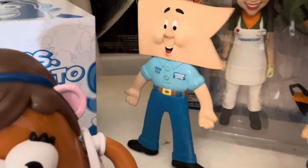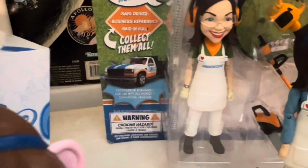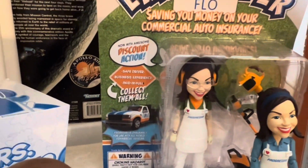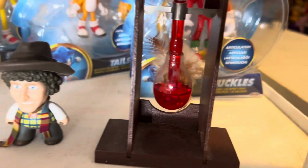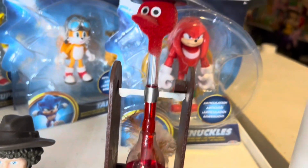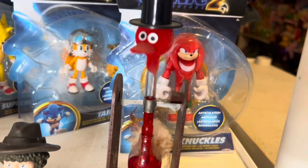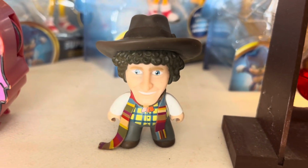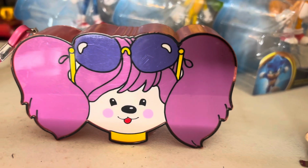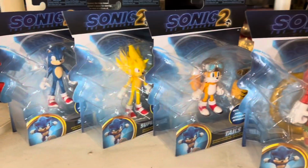We have this little guy. He is a 1991 Champion Auto mascot worth $12. And then we have Flo as a landscaper in the package worth $30. Then we have some miscellaneous things. We have the Duncan Bird that goes back and forth. It's worth about $6. We have a Doctor Who figure worth $16. And then we have this vintage Poochie radio worth $25.